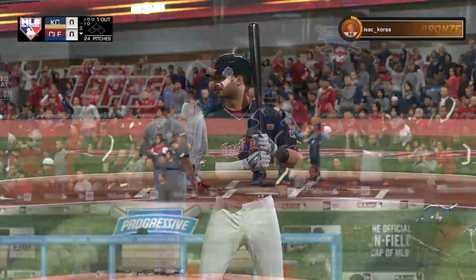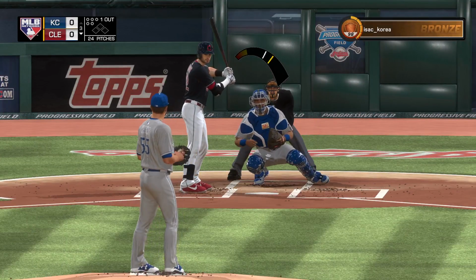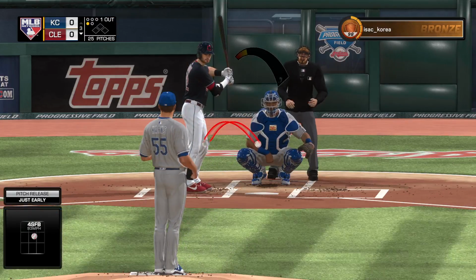Batting eighth, and next will be the versatile Tyler Naquin. He's ready for his first at-bat of this early season contest. And there's his strike right down the heart of the plate, 0-1.